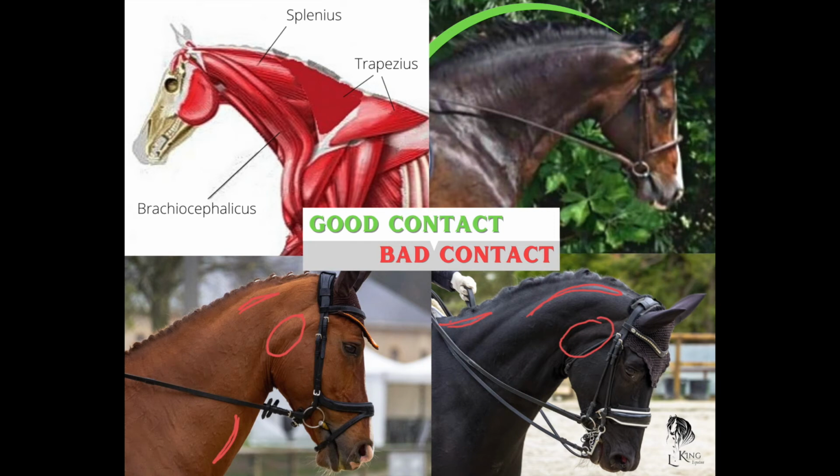Good contact versus bad contact. A Facebook post by Lisa King. Thank you for these comparisons. Train your eye. Good contact versus bad contact, and its effect on muscle development and movement patterns.